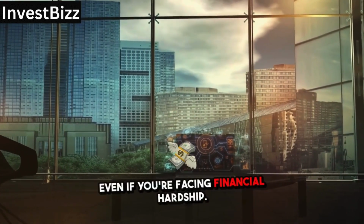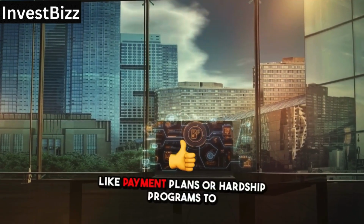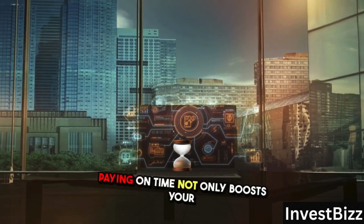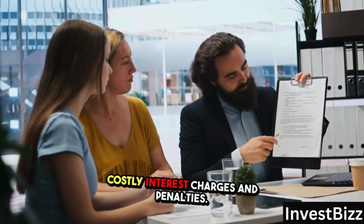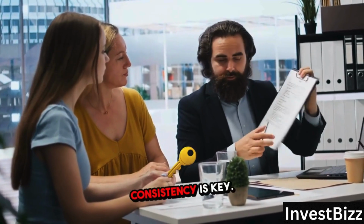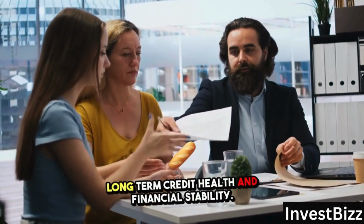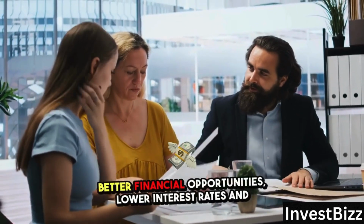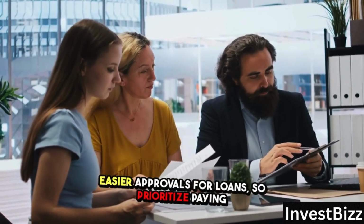Even if you're facing financial hardship, never ignore your bills. Reach out to creditors to discuss options like payment plans or hardship programs to prevent negative marks on your credit. Paying on time not only boosts your credit score but also saves you from costly interest charges and penalties. Consistency is key. Staying disciplined with your payments will ensure long-term credit health and financial stability. A strong credit score opens doors to better financial opportunities, lower interest rates, and easier approvals for loans, so prioritize paying on time to reap the benefits.